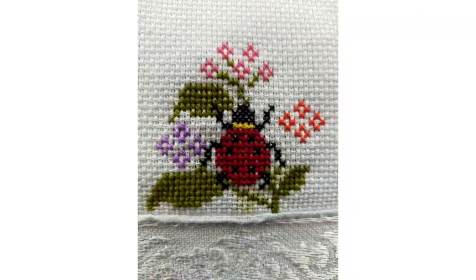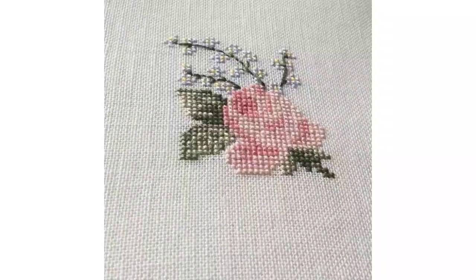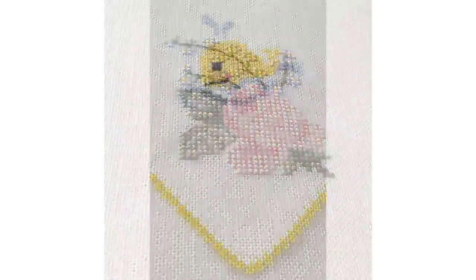Step back in time with vintage-inspired designs, from distressed textures to classic florals. These patterns invoke a sense of nostalgia. Add a personal touch with typography and quotes, perfect for gifts or home decor. These designs convey meaningful messages.